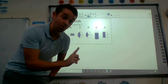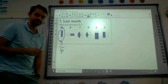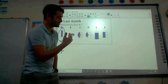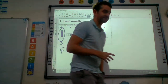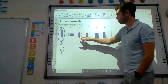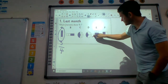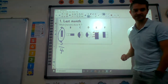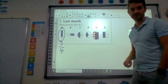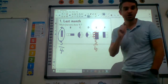If I tell you that there is one more, can you find it? It's a bit tricky. And actually you have to visualise those 4 equal parts. Because I'm going to skip straight to it. E. We've got the 1, 2, 3, 4 equal parts, and 3 of them are coloured in blue. So E shows 3/4. The others do not.